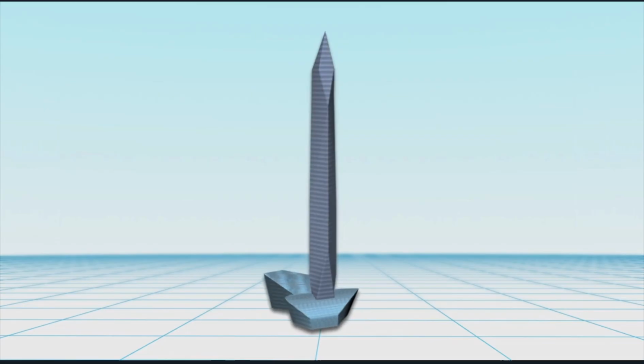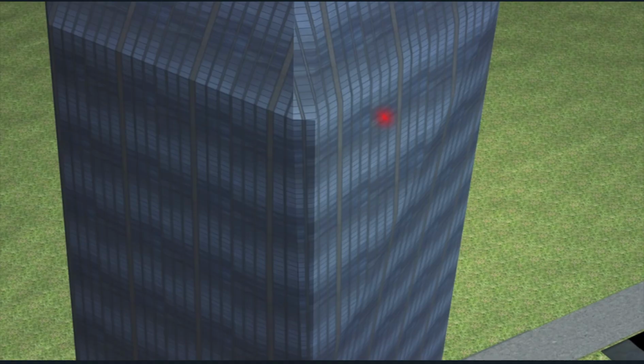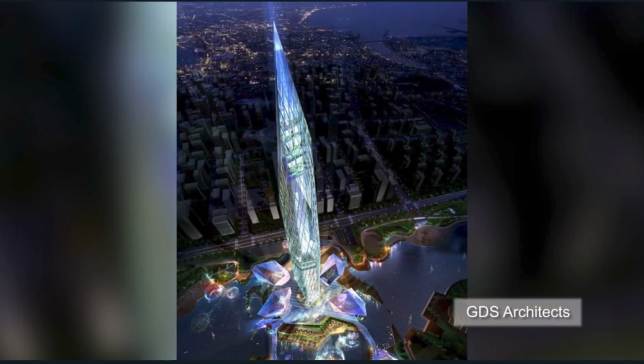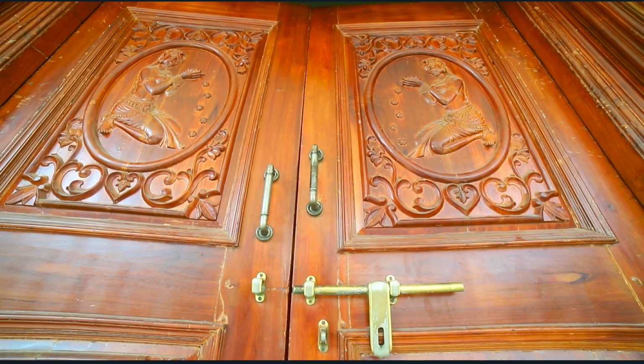It will be 1,476 feet tall and have the world's third highest observation deck. It will also have a roller coaster, movie theater, and water park for tourists and visitors. But you may not know the building is there until you're standing at the entrance because it's invisible.